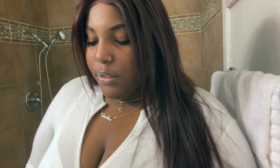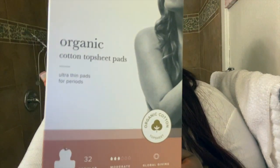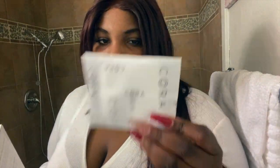And then there's also another brand that I like. This is the Target brand that I use. It's called Cora. This is what it looks like. And then this is what these come like this. Pretty neat little packaging. For the most part, these companies are made by women for women, which is pretty dope to me. Because women know what we're going through. So yeah, they're pretty cool.